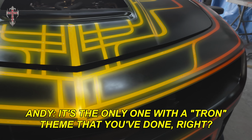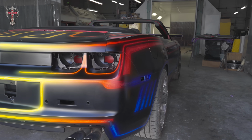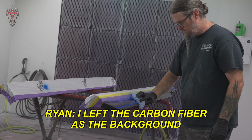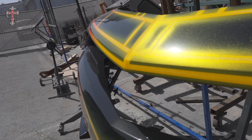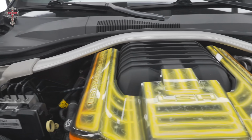It's the only one with a Tron TV on, right? Yes. Well, once it all got together, it honestly looked like an old school 70s ribbon job. Like, wait a minute. I mean, yes, it's Tron, but to us, we can relate to it because it looks like an old 70s paint job. Left the carbon fiber as the background. Just like the transition in the rear bumper, that's what the front bumper does. These two sections, you got black lines up. Yep. That looks amazing.